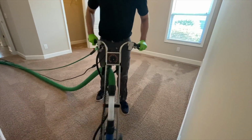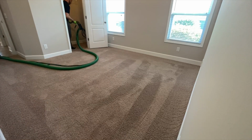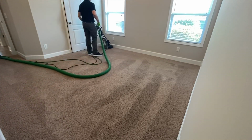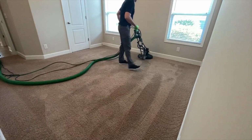So this is the second to last bedroom here, and I've already rotovac'd out the other bedroom at this point, but because you were getting a video of Espen grooming out the living room, you missed that. But as you can see, I'm going around the perimeter of this room first.